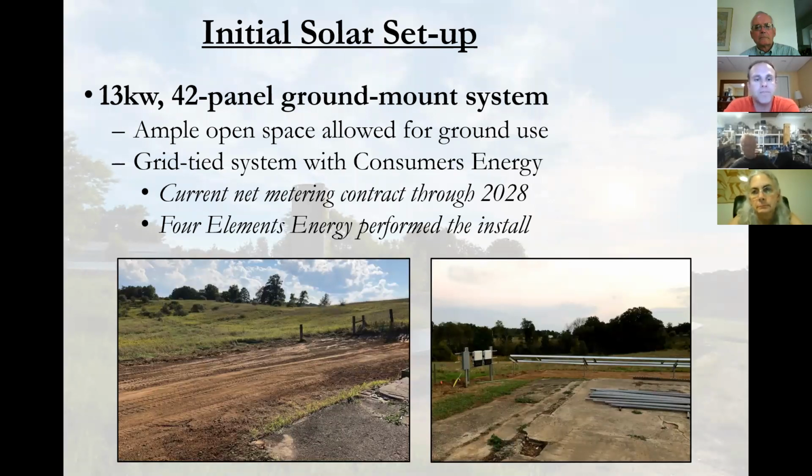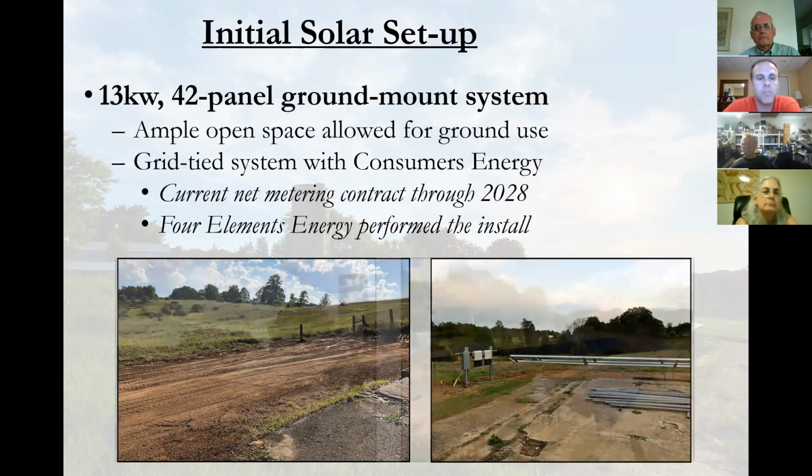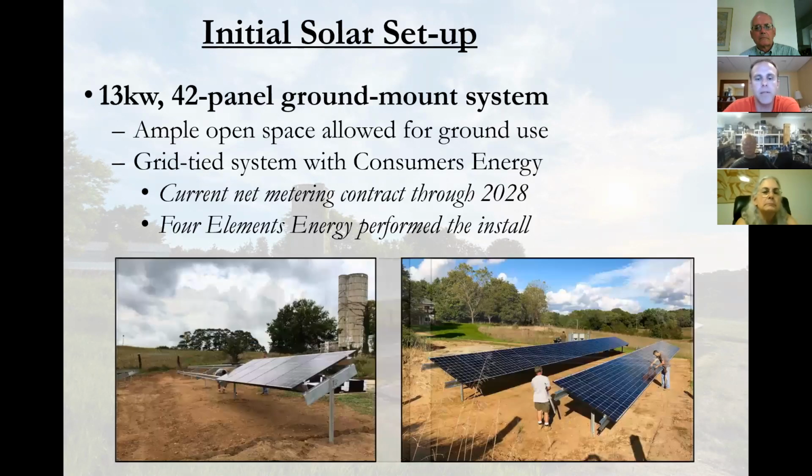We'll see what happens. In terms of the company we worked with, 4 Elements Energy, Art Toy, he's a member of GLREA and on the Facebook group. Really, really great guy. Good company to work with right here in Southwest Michigan, and they did the initial install. So these are some pictures just to show it coming together, and it just gives you an idea of how open the space is that we have available to us here.